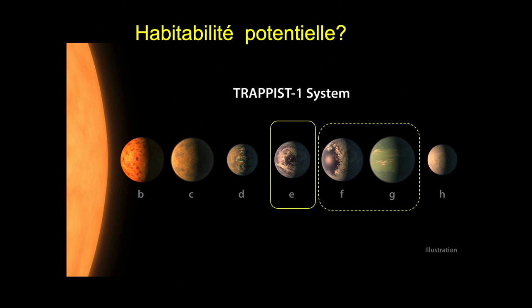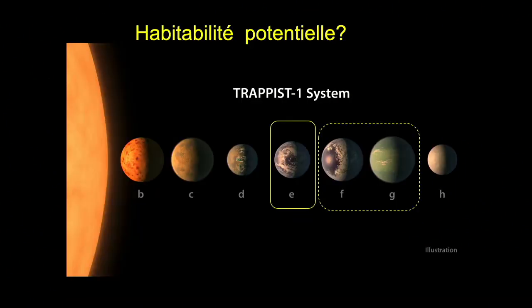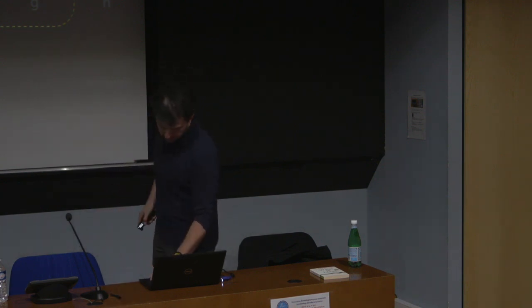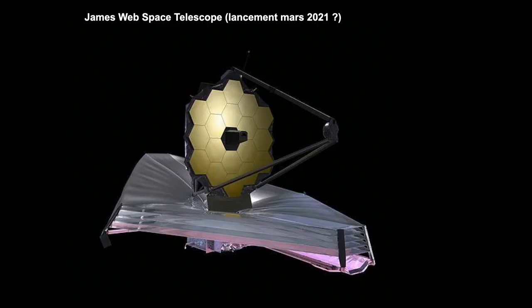About habitability, we can show that TRAPPIST-1e is like Proxima b. If there is enough water in the system, it will be habitable. We can almost demonstrate it. F and G are a little further away from the star. They need greenhouse gas to be habitable. These ones here are too warm, and if you do the climate calculation, they tend to all be in runaway greenhouse state. So this will be the objective of James Webb.